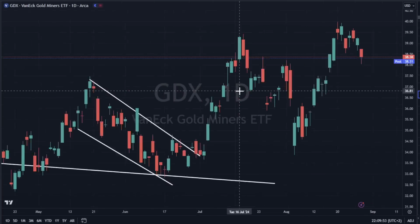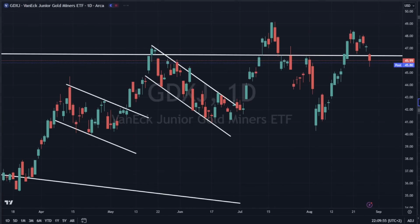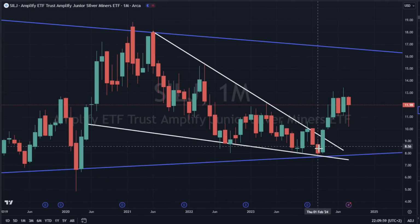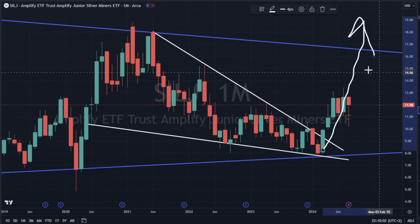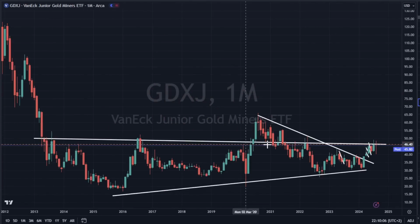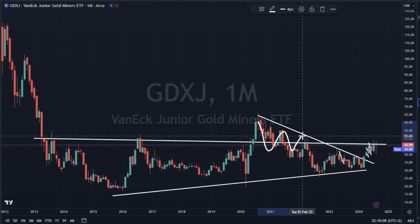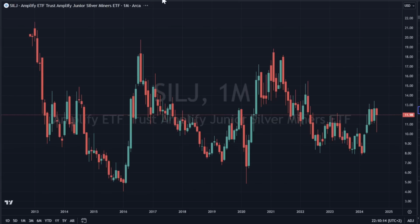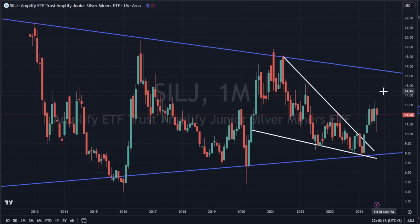So GDX getting some selling pressure. Same with GDXJ and same with SILJ. But all of these look good to continue higher with time. And that deals with where they're located, the squeezing of the patterns, the breakouts to the upside, and we're just up against resistance here. And eventually, I think we break through all those resistance levels. The tailwinds are pushing us forward there.